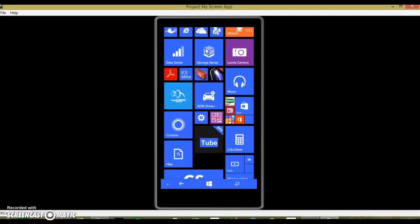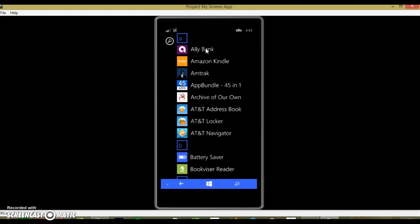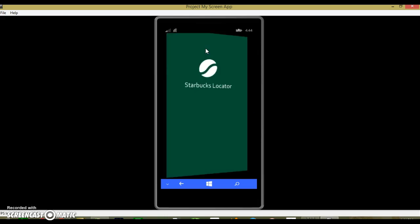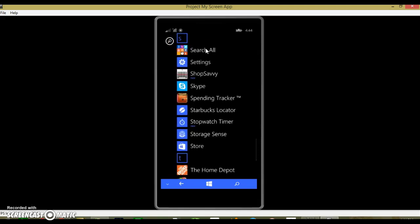Let's say I swipe over, which takes me over to my applications. There's a Starbucks locator. Now I haven't used it, but I have installed it. Now instead of scrolling down, what I'll do is tap one of these boxes with a letter or a number in it. I know Starbucks is an S. Takes me to the S's. There's my Starbucks locator. So, okay. Let's say I don't really want it in the app list, but I want it on the home screen, but I don't really use it that often.